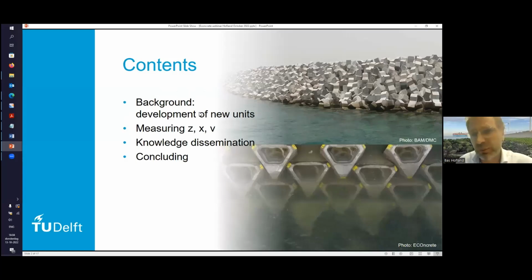I will tell something about these new types of units that have been coming up in the last years, and what we measure about them extra. I will have some examples about the slope parallel and slope perpendicular dimensions that we're measuring, and also the movements of the layer. And in the end, if we get more knowledge, how do we share it together, which can also aid the innovation.